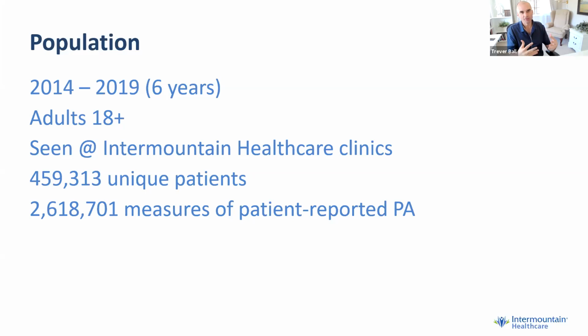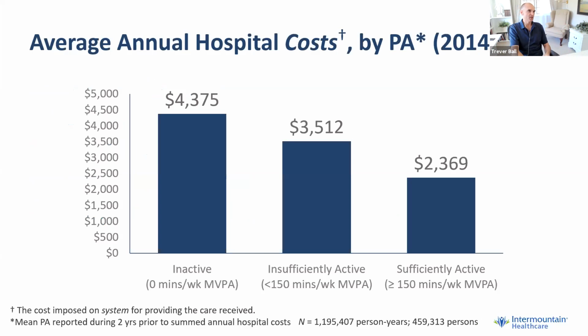This was actually over 2.5 million unique measures of patient-reported physical activity. And so you can see how this can just start to take off when you have multiple clinics or hospitals. And when we looked at this, I wouldn't say it's fairly easy, but researchers or statistical analysts in a system know how to join these physical activity data with other data, such as average annual hospital costs, substratified by physical activity. And you see that those who were inactive did have, on average, much more, almost twice as much average annual hospital costs.